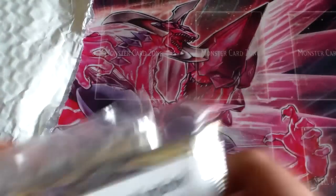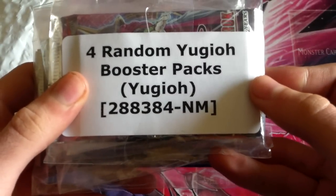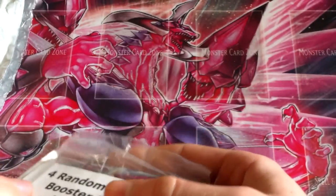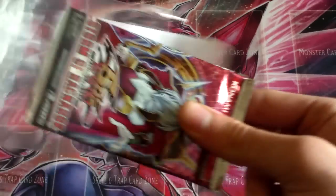So I did get three of these four random Yu-Gi-Oh booster packs, which is awesome because if it was $5 for four, I mean, you can't beat that. So let's just see what we got. These I will be adding to my 50 random pack opening.